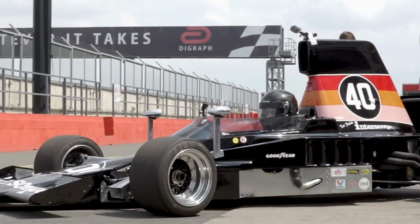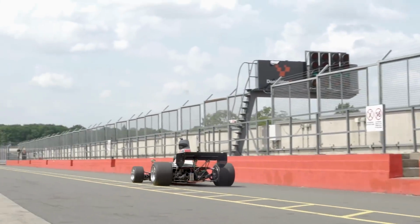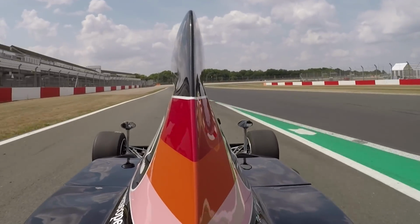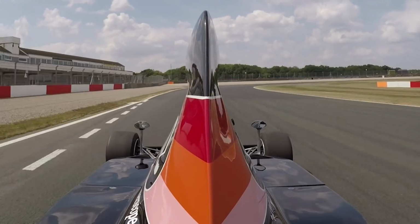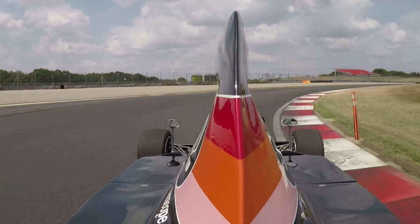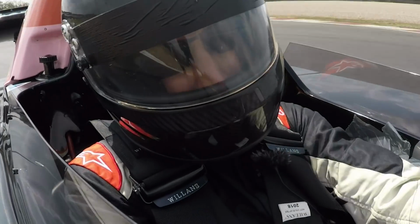Rolling down the Donington pit lane. Incredible sound when you fire it up. Let's go! There's Walter's red gate. Should be second or third gear, we'll see when we get there.